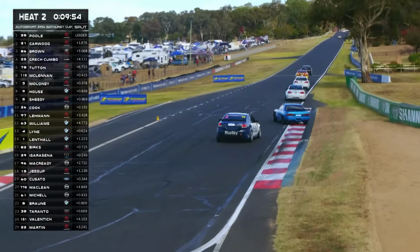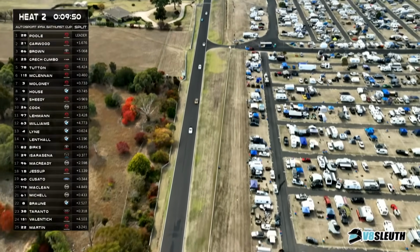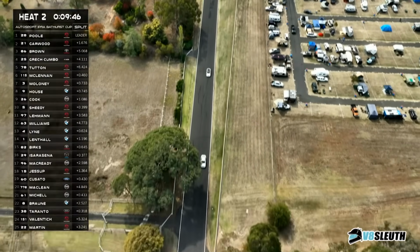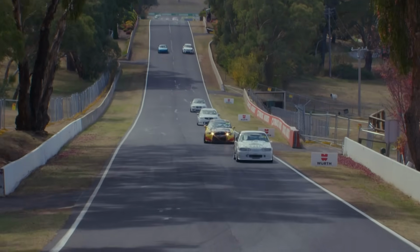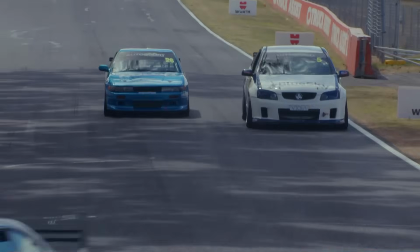Invading that top 10, if you like. Oh, but I just put the mocker on him coming out of Hell Corner. Stepped out, laid a licorice strap on the curb, and keeps on going as he goes up into 9th place, passing Sheedy down there. He might have mistaken this place for Murray Bridge Speedway. It's Mount Panorama here on your Saturday afternoon. And he's actually going to lose that spot once again, so the battle continues here.